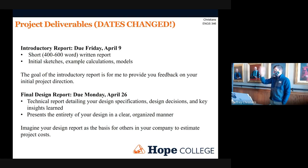So we can save that to the very end, where we're going into the detailed design of the system. We don't need to know that exactly at this point in the process to be able to bid out the system, because it doesn't really matter that much anyway. So those are some of the things you can be thinking about. That's going to be the technical report.